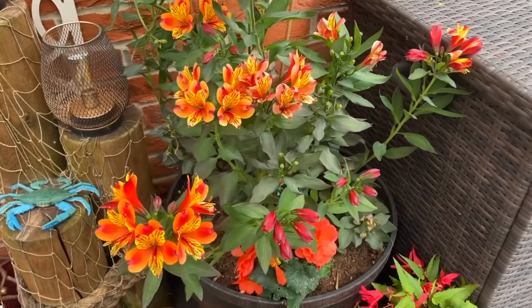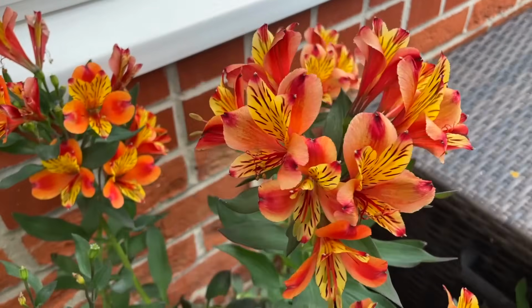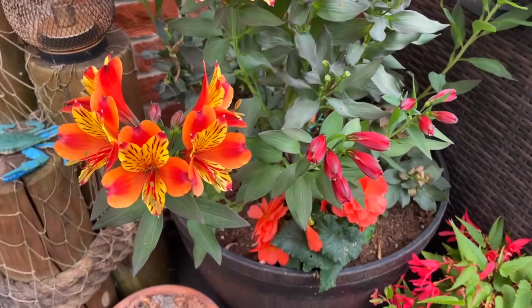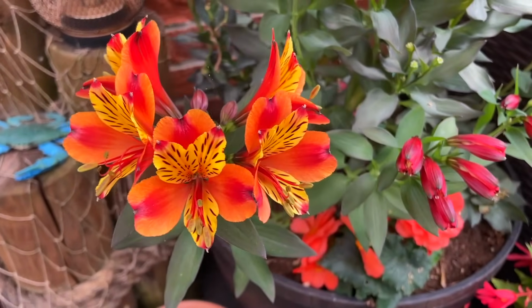Here's the other one, which I decided to pot up on the patio. As you can see, there are many blooms. It's so beautiful, really eye-catching, nice and bright. So definitely one of my favourite plants in the garden, and I would highly recommend it if you're looking for something that is hardy and beautiful.